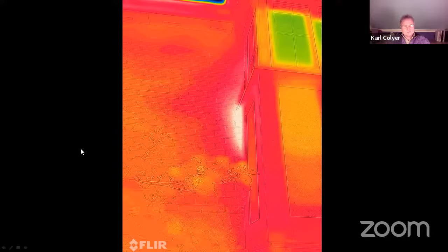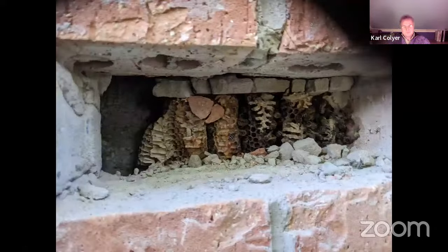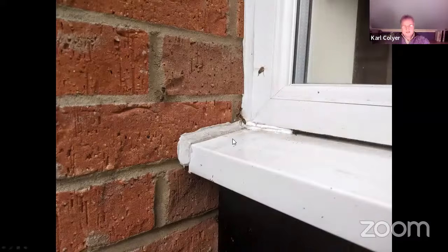If I hadn't got the thermal imaging camera, I would have completely gone the wrong way and taken some of these bricks out up here, only to find there's nothing there. So cut a brick out. This is what you find on the inside. And then it's all taken out. Then it's bricked back up. And a bit of coal in here, because this was their entrance. These bees are still wanting to get back.